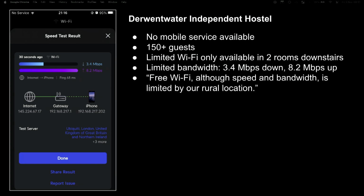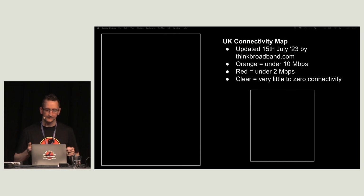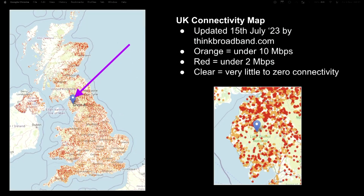There were 150 plus guests at the wedding, and approximately 40 kids attended too, including 2 of my own. As you can imagine, there were quite a few disappointed children when their tablets couldn't stream from their favourite video streaming service. As you can see from the map of connectivity in the UK, updated in July, what we experienced while in the Lake District isn't an isolated case. It happens across the country.